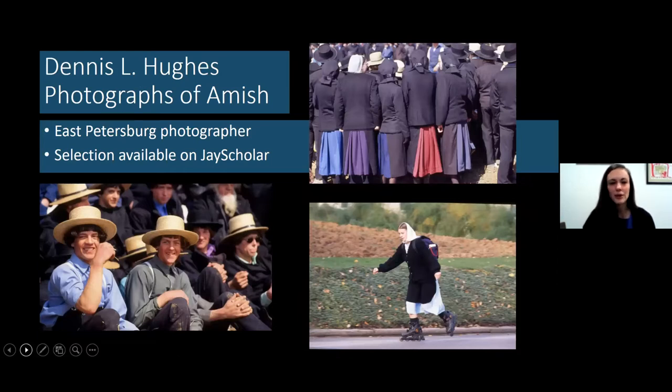Dr. Crable's collection is one of several Amish-related collections we have here at E-Town. One of the coolest, I think, is the Dennis L. Hughes photographs of the Amish. There are over 18,000 images in this collection, and a selection of them are featured on JSCholar. JSCholar is an open collection of scholarly and artistic works by students, faculty, staff, alumni, and also other members of the Elizabethtown College community. And it's a service of the High Library. So if you haven't checked out JSCholar in general, I definitely recommend checking that out.